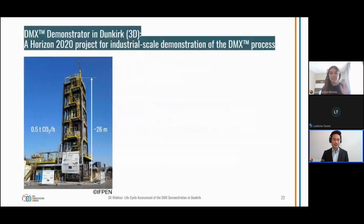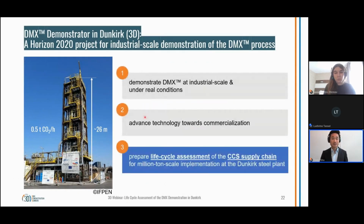We have this demonstrator, and I'm showing this picture again because within the project we are very proud of it. We are happy that we are able to demonstrate the DMX process at an industrial scale and under real conditions. The purpose of this whole project is to really show that the DMX process works and where potential challenges may lie, and to advance the technology towards commercialization. So this process eventually should be applied on a large scale across various industries.